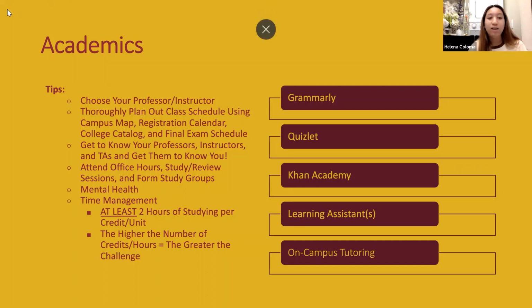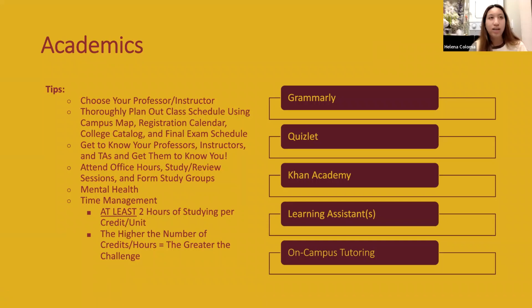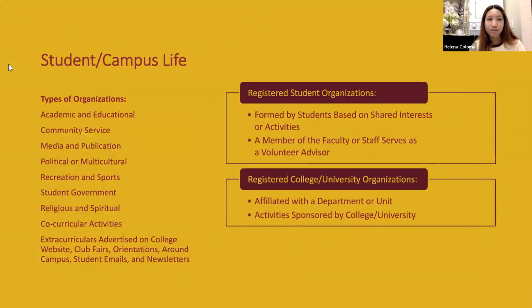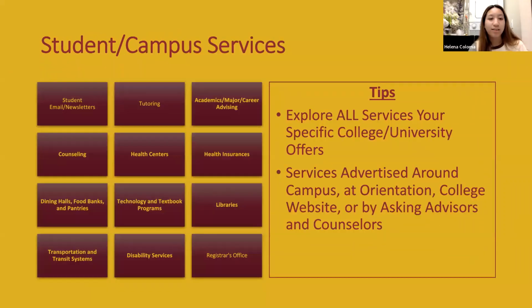Time management, that'll greatly help with your mental health as well. With time management, we recommend at least 2 hours of studying per credit or unit. So say you're taking a 4-unit course, we recommend at least 2 hours of studying for that specific course.